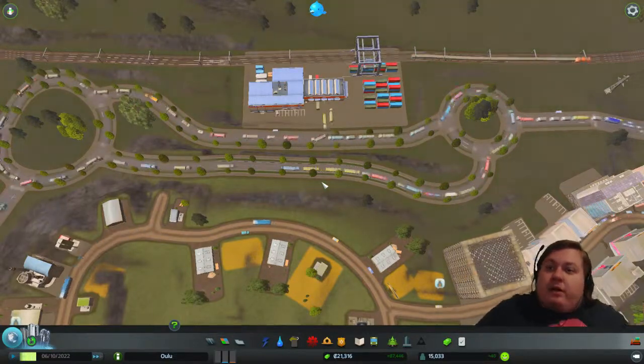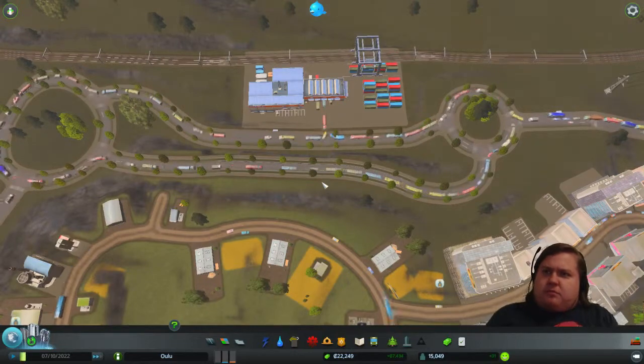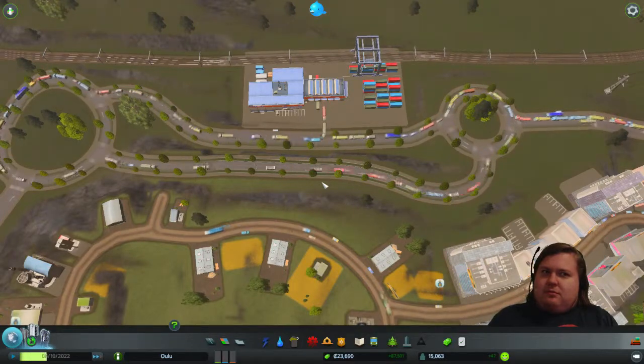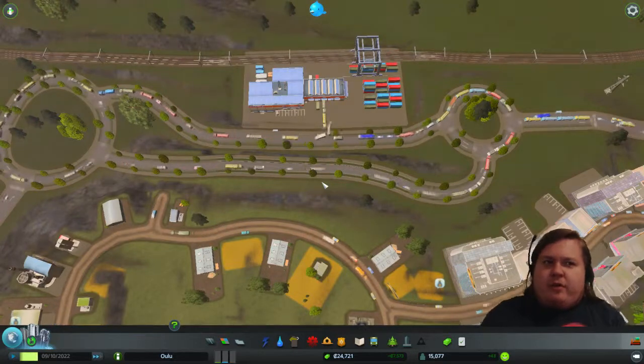Yeah, they are coming, Builder, though. Tunnels are gonna be a free DLC sometime before summer.